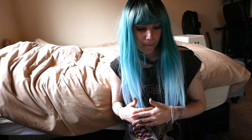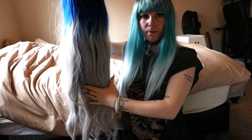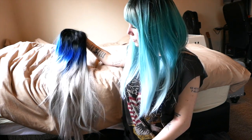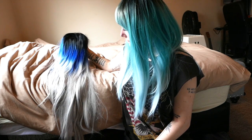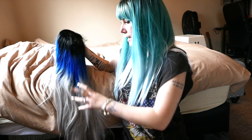Okay, so the next one is from Everyday Wigs. Here we go. Okay, this one's from Everyday Wigs, and it goes from black to blue to just gray. The blending of this one is a little less subtle than my other ones, but I was actually okay with that because I kind of liked the look, just because it obviously goes from a bright blue to a gray, you know, so it's kind of hard to really blend that out unless you want to take a huge amount of space, but I liked that it was tiny.